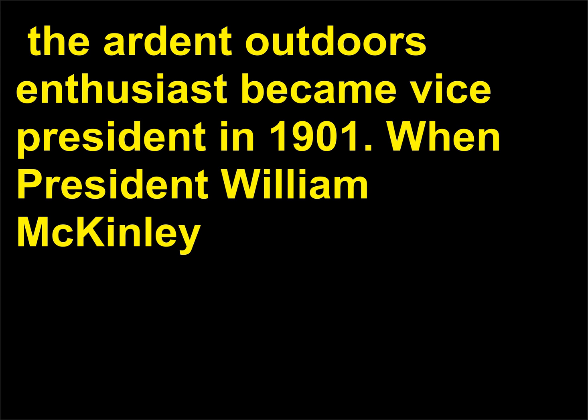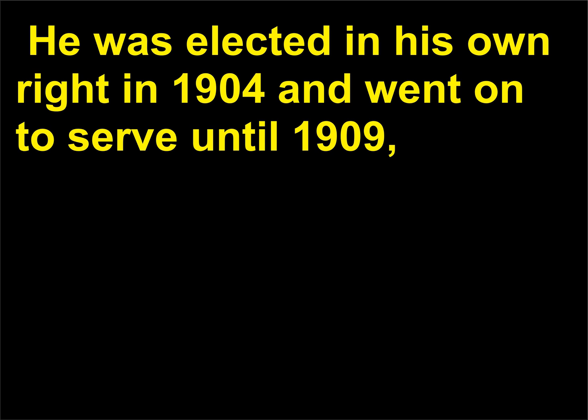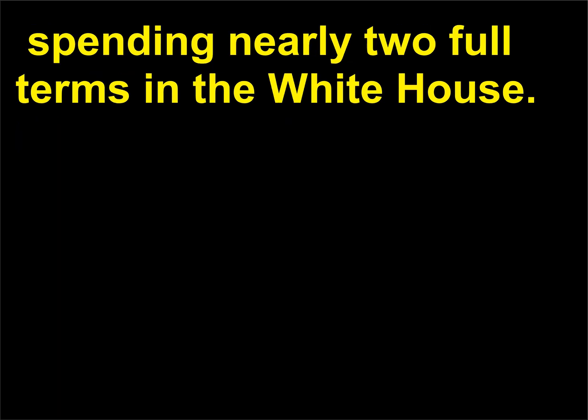When President William McKinley, 1843 to 1901, died in office later that year, on September 14, Teddy Roosevelt succeeded him as president. He was elected in his own right in 1904 and went on to serve until 1909, spending nearly 2 full terms in the White House.